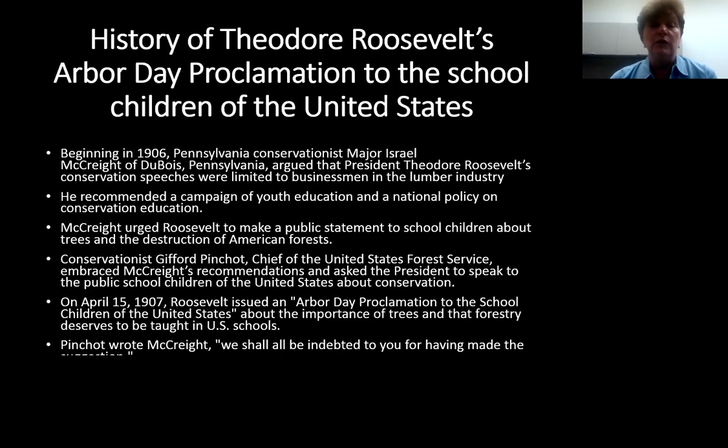I love this story about Theodore Roosevelt. In 1906, the conservationist, Major Israel McCrate of Dubois, Pennsylvania, argued with President Theodore Roosevelt that his conservation speeches were limited to businessmen in the lumber industry. So he was encouraged to do a proclamation. So he did the Arbor Day proclamation to the school children of the United States about the importance of trees, and that trees should be planted, and that forestry should be included in the land grant colleges, which is kind of what I ended up doing. So I love that history about Theodore Roosevelt.